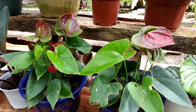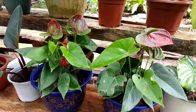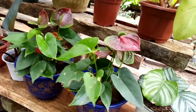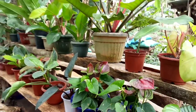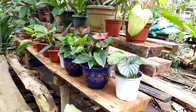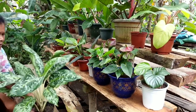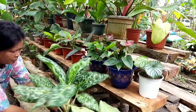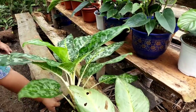So if you have these dwarf anthuriums or yung mga table anthuriums, nako, please do comment down below kung ganito din ba yung nangyari sa mga anthuriums nyo. So, dito sila i-arrange kasi, ayan, mas mataas yung pinaglalagyan sa kanila and mas safe sila sa mga manok. There are a lot of chickens in here and they will really touch your plants. Wala kang magagawa.